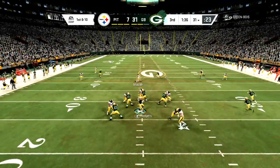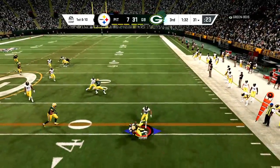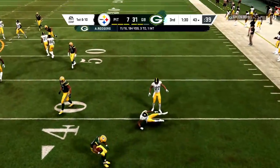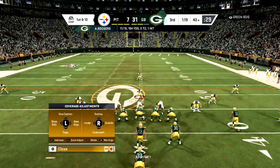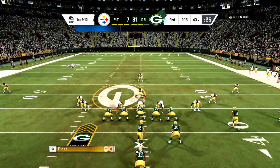Here's Rodgers. Caught on the right side by Jones. And they get him down, but not before he takes it across the 40-yard line. Right off the bat, it's a 1st down to start the drive, 12 yards.